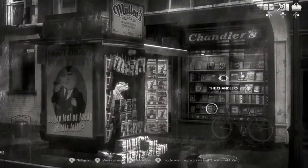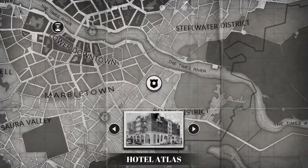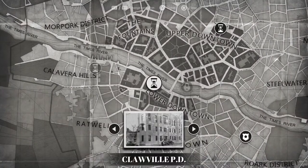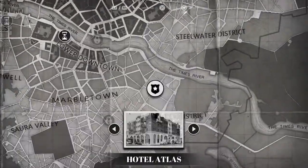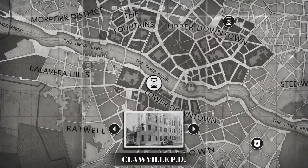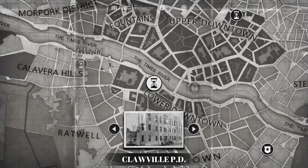Okay, so it looks like it's probably all we can do here. So where else have we got? That sort of progresses the story. So we've got the Tsar Club and we've got the Clawville PD. So should we just go in order of what's closest, I guess? Because we're over there on the left now, just over by Calavera Hills. I wonder if that is a reference to Manny Calavera in Grim Fandango, by the way. A little Easter egg. May well be. So let's go to Clawville PD, I guess?